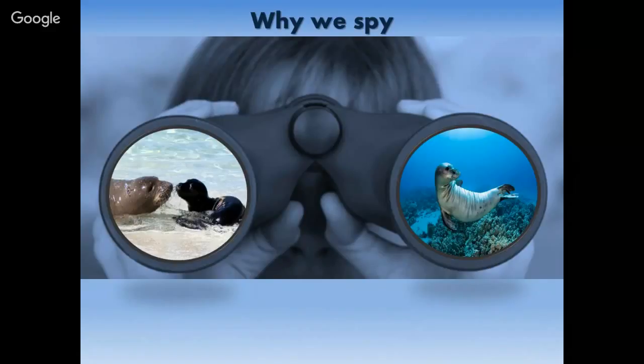So as most of you probably know, Hawaiian monk seals are a pretty precious resource in Hawaii. They're endemic to Hawaii, meaning they only live here. They're endangered. They're actually one of the few mammals in our state and our state mammal. And in order to try to recover their population, we actually need to know quite a bit about their population.